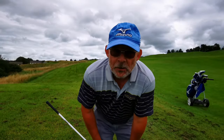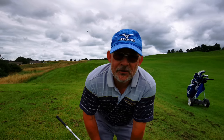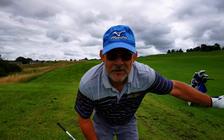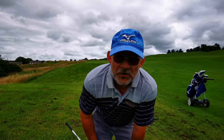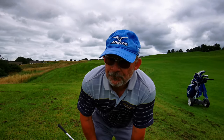I didn't want to slice it in the rough on the right, so I didn't. Well, that's what happens when your last thought on the tee box is a negative one. Like, I did not want to be over there in the right rough with the ball above my feet. We've had rain for 3 or 4 days, so this rough is pretty juicy.